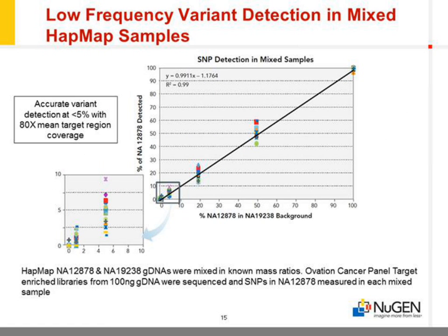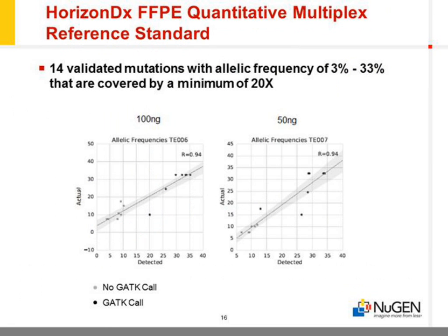And in this slide, we're showing a similar type of metric, but using FFPE DNA. So this is data that was actually generated by a customer that they've allowed us to share. And it's using an FFPE sample from Horizon Diagnostics that has a known number of mutations with allele frequencies ranging from 3% to 33%. And if we look at those alleles, what we can see is that at either 50 or 100 nanogram inputs, we can get a 5% allele detection consistently across libraries.